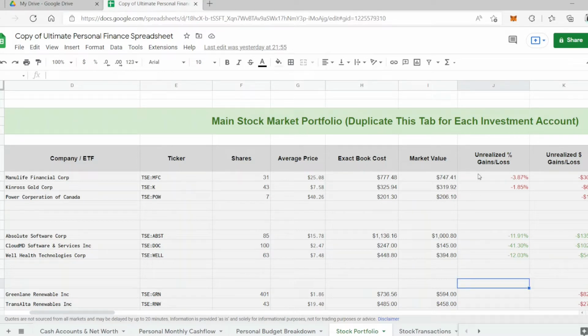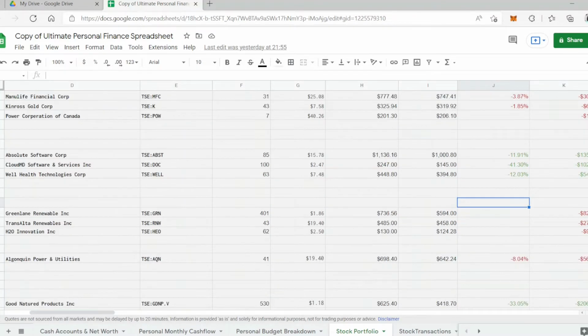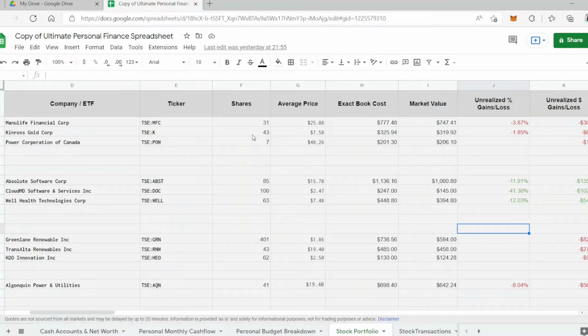Since my last update, I am going to let everyone know of the individual purchases I made, and of course look at my portfolio, every individual stock and its weight in my portfolio. Let's start with Manulife Financial Corp. I have 31 shares. And Kinross Gold Corp, I have 43 shares. Power Corp, I have 7 shares.